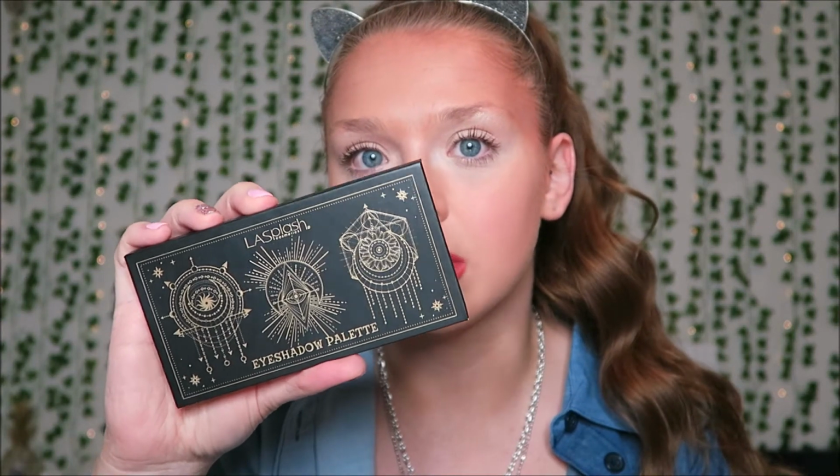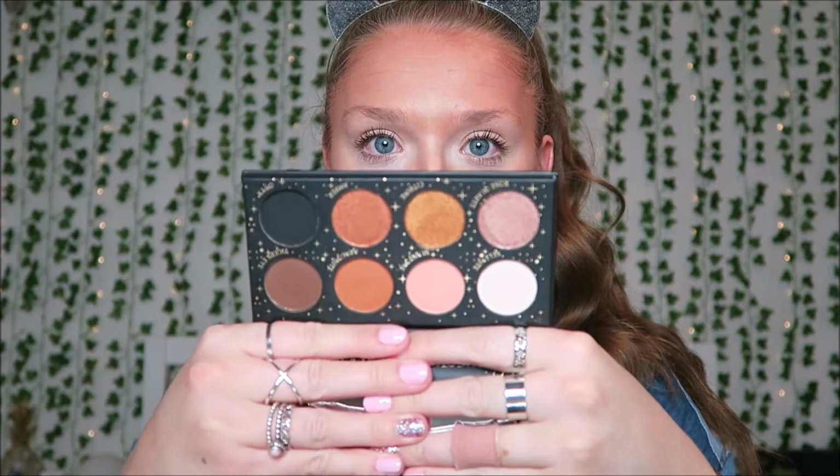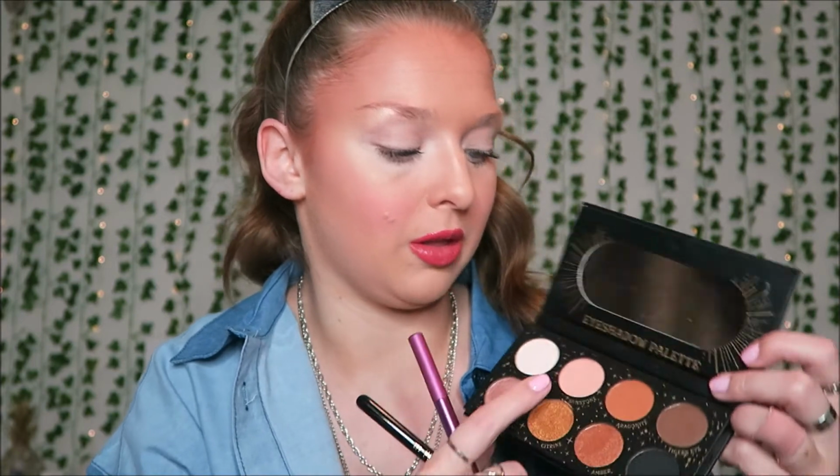So next on the agenda is eyeshadow, and I'm going to use this palette. I got it from Glossybox. It's the LA Splash Cosmetics eyeshadow palette. How cute is that? And this is the palette here, which is very nice. So for transition shade, I'm going to use this Sunstone shade here.